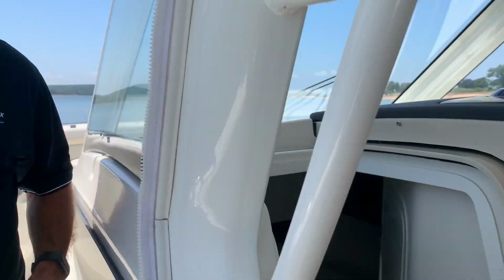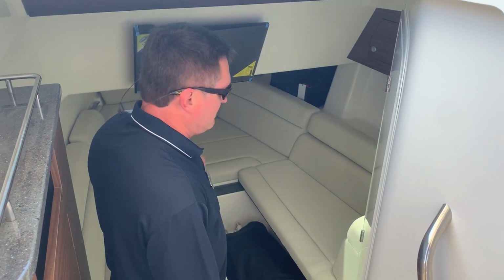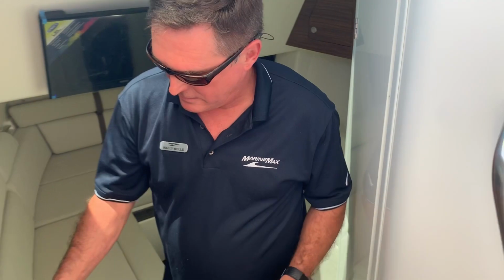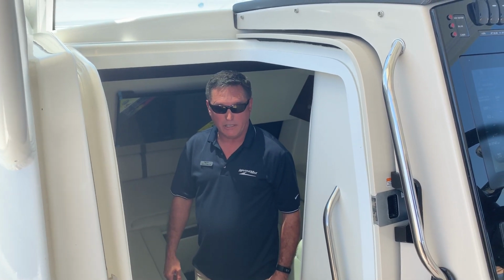And down below, the boat is equipped with a seating area that converts to a berth, flat screen TV, a full head area, control panel here. Once again, this is the Boston Whaler 350 round at Lake Texoma.